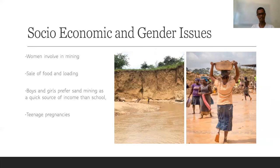women are highly involved in sand mining. Their main contribution is mostly food selling and loading, but also boys and girls prefer to do sand mining at an early age because, from what I was told, it's a quick source of income rather than continuing to study at school. And that's also a situation that leads to teenage pregnancy, things that we also observed from our site investigation.